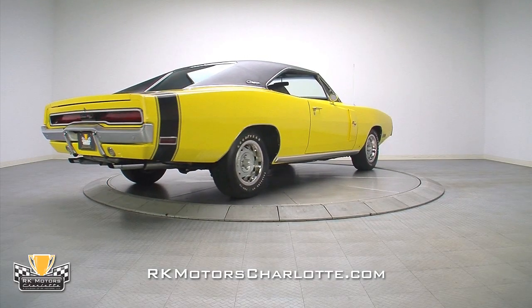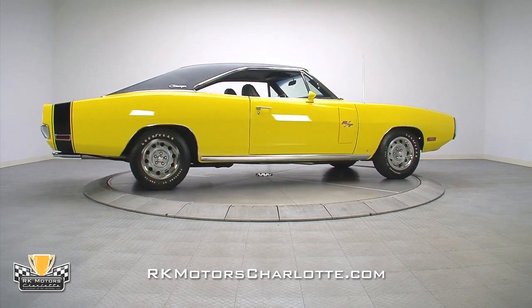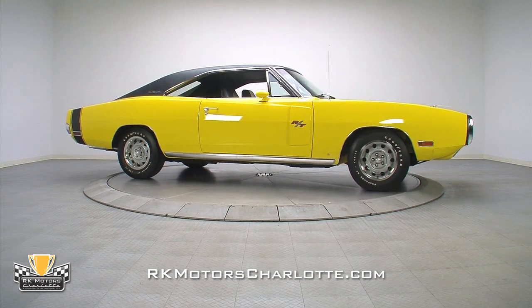Highly decorated, beautifully restored, with an incredible story to tell, this may be the ultimate Hemi Charger. Few other cars can compare with this one's pedigree, Hemi or otherwise.